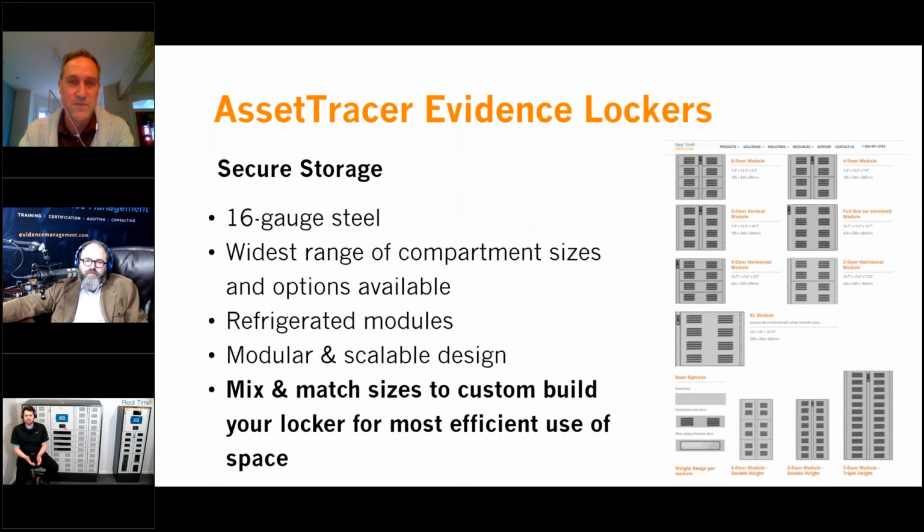And with our system in particular, we have quite a few options for those compartment sizes based on the needs of the facility. With those modules as well, we do have some refrigerated modules, which allow you to keep biological evidence in a secure location. And within that refrigerated module, you can split it up to multiple doors. So to his point earlier, we can actually keep that biological evidence separated so that there's no cross-contamination.